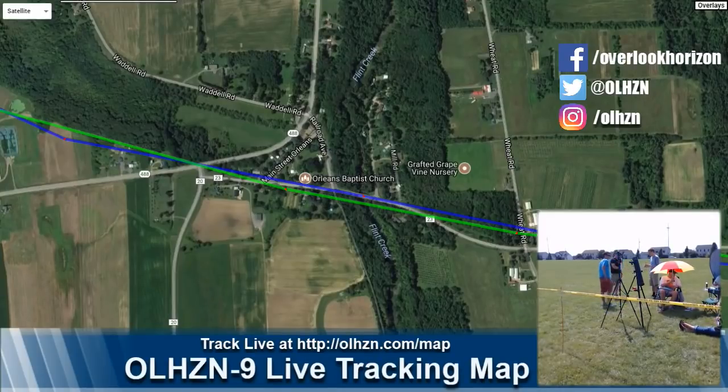Trying to find a picture of your balloon burst that you posted not long ago. That's one of my favorite pictures you posted, Chuck.